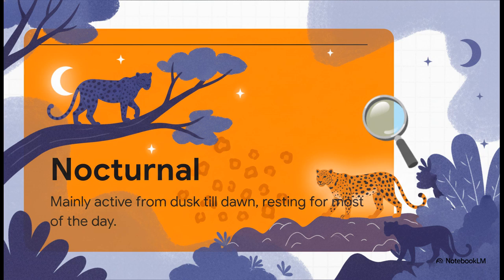They're also highly nocturnal. From dusk until dawn, they are on the move under the cover of darkness. Sometimes they'll walk up to 25 kilometers across their territory in a single night. During the daylight hours, they prefer to lay low, resting unseen in thickets, among rocks, or draped super comfortably over elevated tree branches.